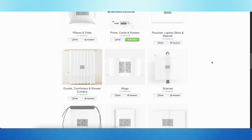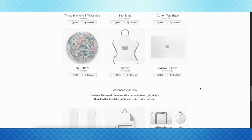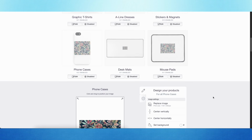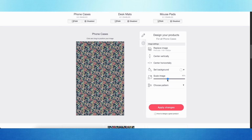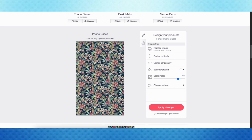Scroll down and you'll see a list of available products. You can apply your design to t-shirts, blankets, shower curtains, all sorts of things. But I focus on phone cases. You'll need to enable this product and then edit it. One tip here, use the regular grid pattern. Why? Because it lets you do this. Just take a look. It looks great. Check it out on the phone case. You can scale the image to make it smaller or larger, however you want.